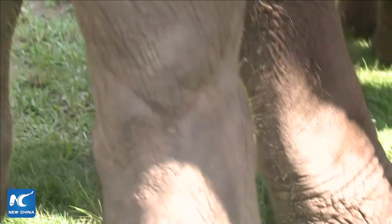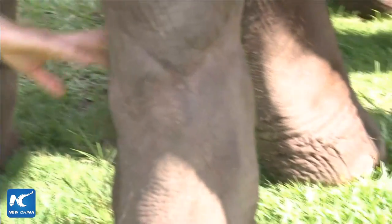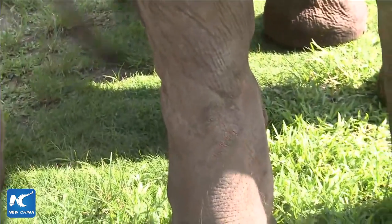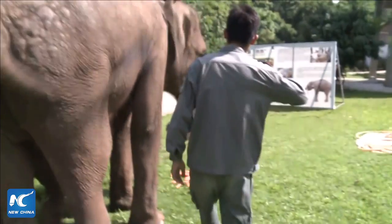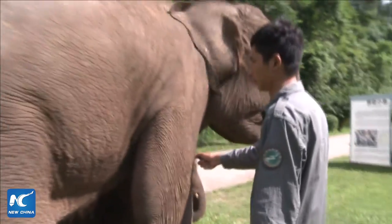Yeah, this is the injury caused by an iron clamp. And here we still could see this injury. But you see now, Ran Ran has grown up a big guy. And she is very healthy.